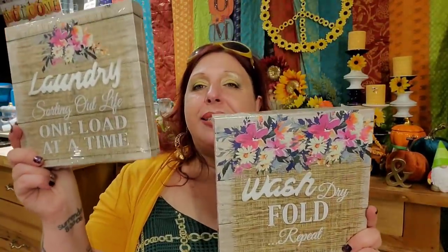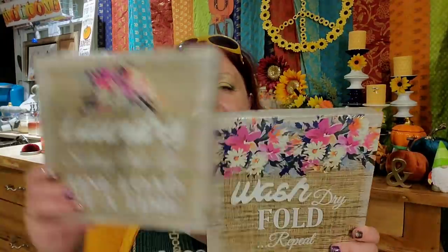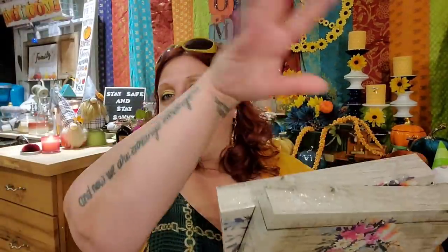And I could see putting them like that, and then maybe putting the wash, dry, fold little ironing board with the clothes pins from the Dollar Tree that said wash, dry, fold. I actually did buy them those last year. I could see them putting something up here and then putting that down there and making a little gallery wall. But these are gorgeous.